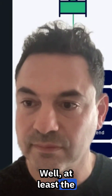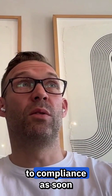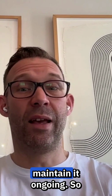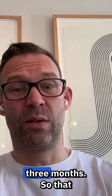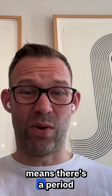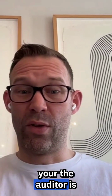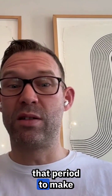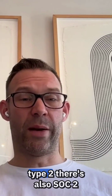Well, at least the approach we had was that we wanted to get to compliance as soon as possible and then maintain it ongoing. So the minimum observation window in SOC 2 is 3 months. That means that there's a period of 3 months for SOC 2 Type 2 where the auditor is going to look across that period to make sure that you've continuously followed your processes. So that's SOC 2 Type 2.